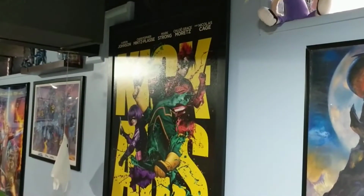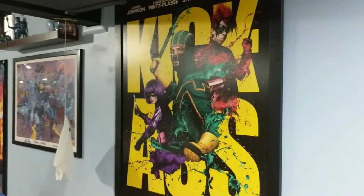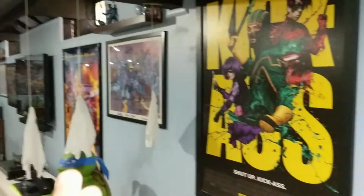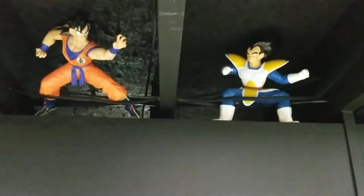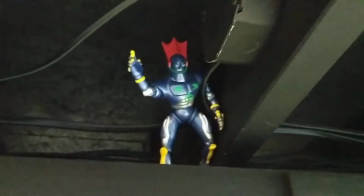Now, got a Kick-Ass poster there, of Kick-Ass. See what I did there? And that hides the circuit breaker box behind there. Up in the top here, we have Goku and Vegeta battling it out. And we also have Megabyte from Reboot. And the Detroit Tigers Golden Ball. This is pretty cool looking. I found that at a garage sale.